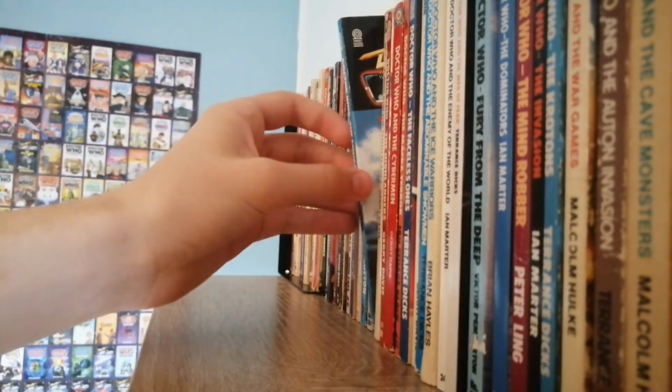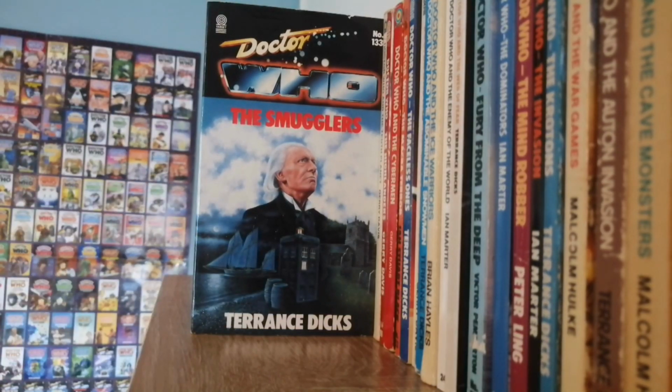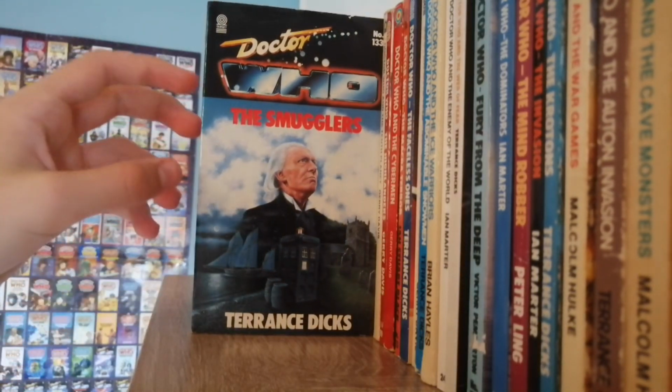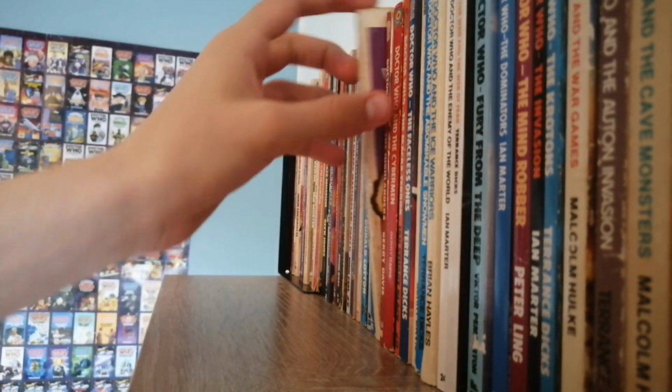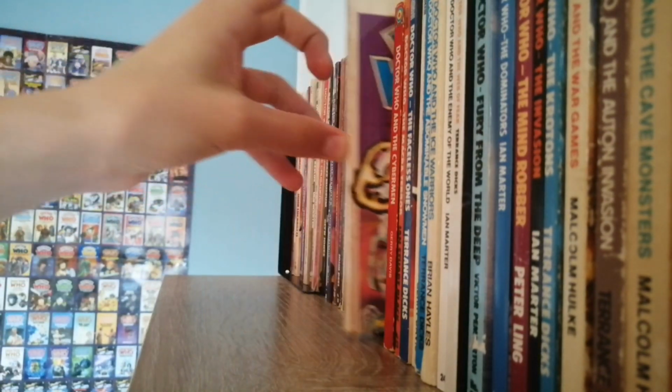I can't wait to read this one, which is The Smugglers. Again, there are so many Hartnells and Troughtons that I just can't wait to read because of their missing origins, but this one's lovely. I love the cover on this one, definitely a great one. We have The Tenth Planet, the first Cyberman adventure.